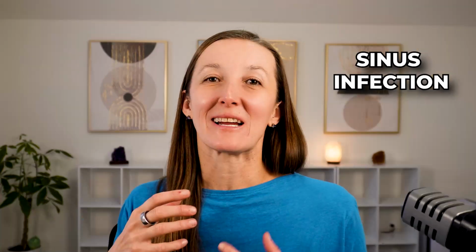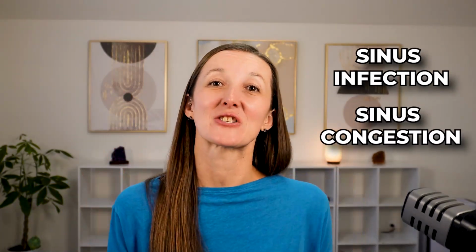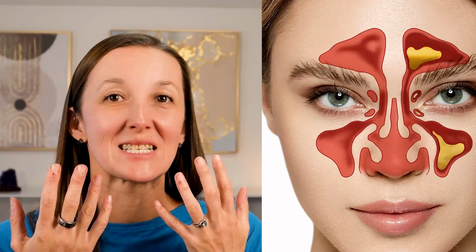Now let's start talking about sinus infections, or even just congestion. It doesn't have to be an infection, it could be congestion. And a lot of times our congestion is in our lower sinuses. Even though our upper and our lower sinuses are connected, what happens is gravity tends to pull down. And when it pulls down, our lower sinuses ultimately start to fill.